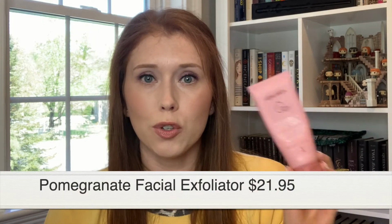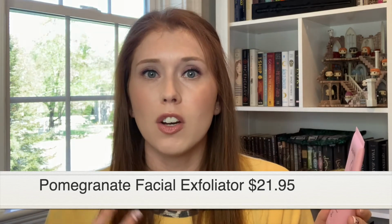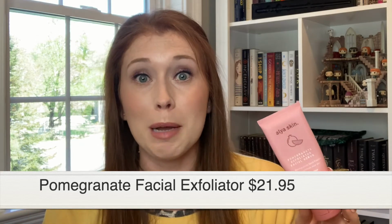Okay, so now we're getting into my top 3, and I really liked my top 3 products. The number 3 product that I have is the Pomegranate Exfoliator Facial Scrub. This scrub, I'm somebody who is not against using an external exfoliant, especially because I think that there are ones that exist that aren't like the walnut scrubs or the terrible components that you can find in some exfoliants.